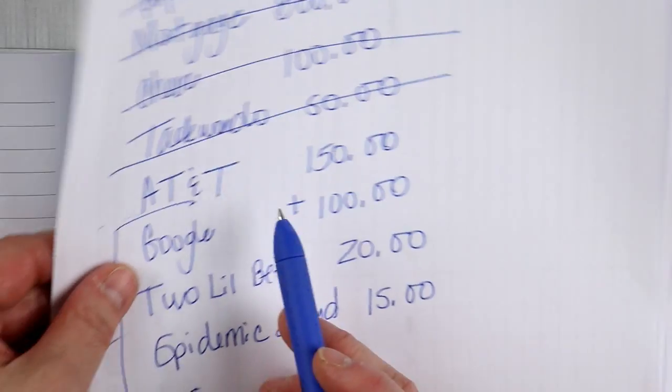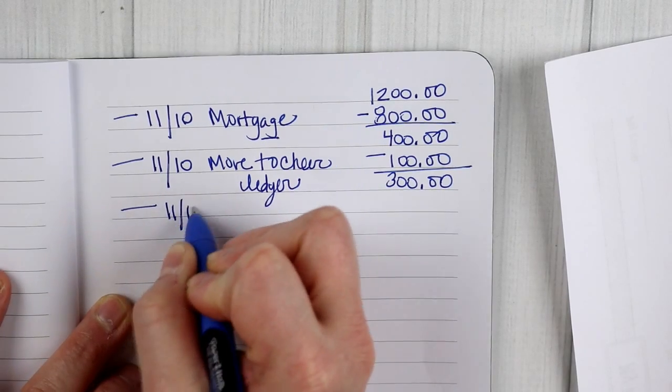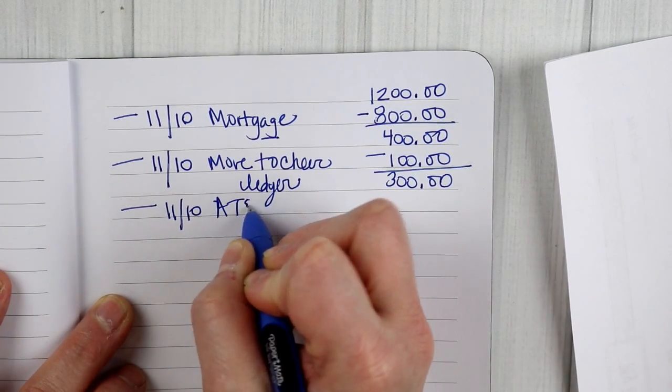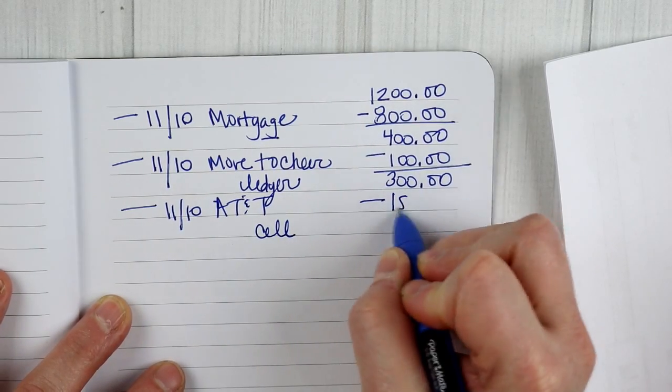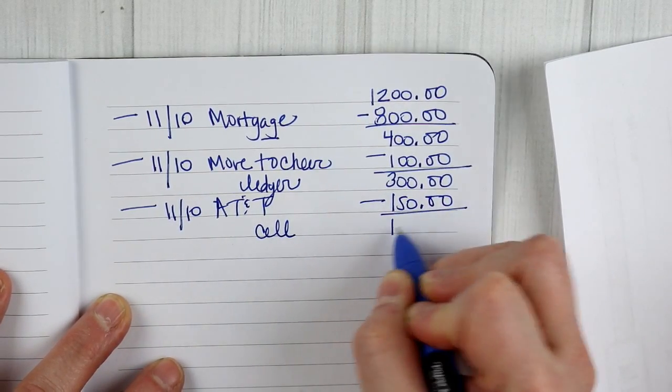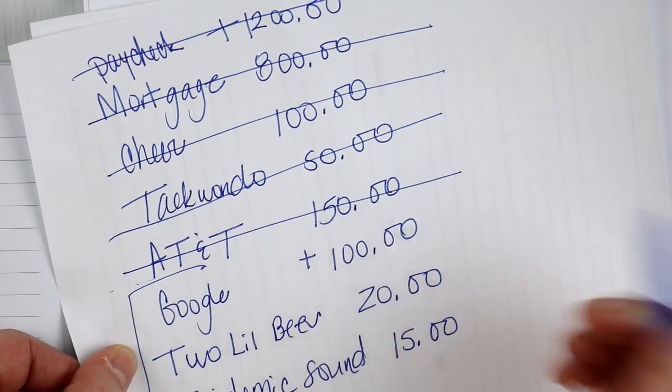Then we're going to go down to next. It says AT&T. AT&T is just a regular bill. So I would go here, AT&T, and I would put cell phone, $150. And then I've got $150 left. So mark that out.